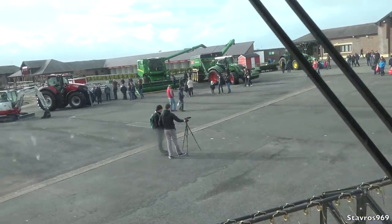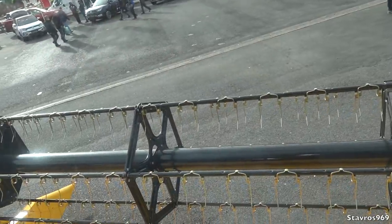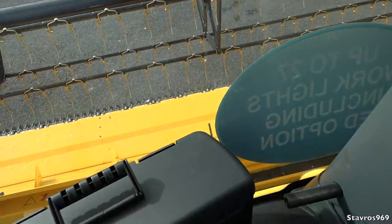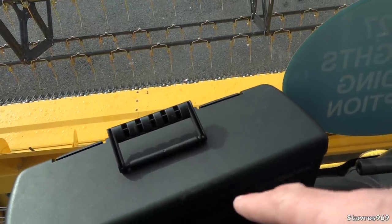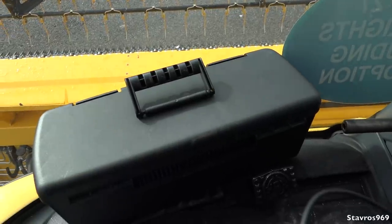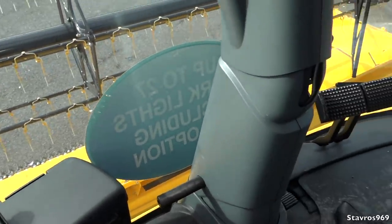Yeah. So you can see how high up we are, guys. And we've a lovely slope floor in front of us as well. So we've a great view down into the crop going into the front of the combine. And this box down here, that's just a toolbox. I just put it up. That should be mounted down on the side of the header. But being at a show, I'd say it wouldn't be there unless it was locked away in the cab.